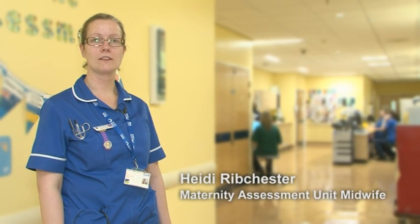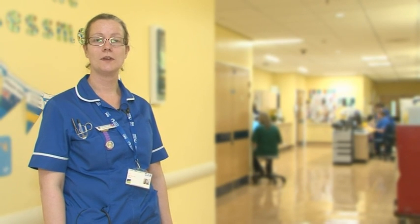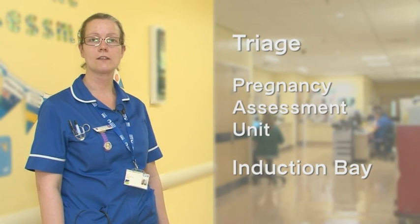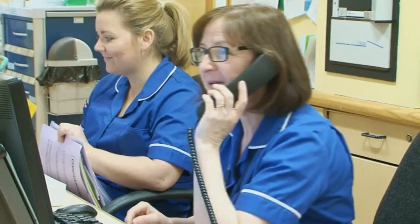Welcome to the maternity assessment unit. We are on level 4 next door to delivery suite. We have 3 units working alongside each other here. We have the triage, pregnancy assessment unit and the induction bay. Hello, can I help you?